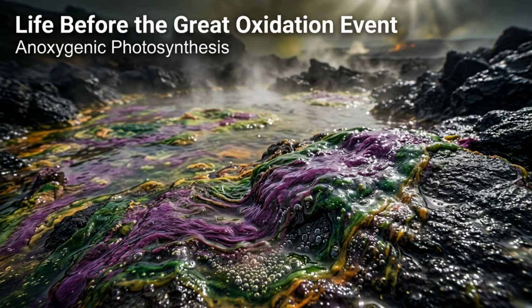Many of these ancient anoxygenic bacteria developed the ability to perform nitrogen fixation, the energy-intensive process of converting atmospheric nitrogen into ammonia. The ability to fuel this process with solar energy gave these organisms a massive competitive advantage. It allowed them to build biomass in environments where life had previously been impossible, effectively fertilizing the early oceans and setting the stage for a more robust and interconnected global ecosystem.